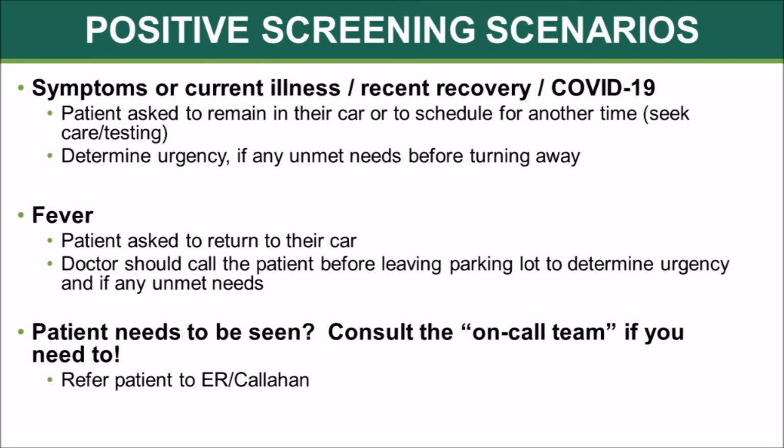If a patient has symptoms but there is an actual eye emergency, please consult with your attending to determine how to proceed. We may have to refer the patient to Callahan or to the emergency room depending on the scenario.